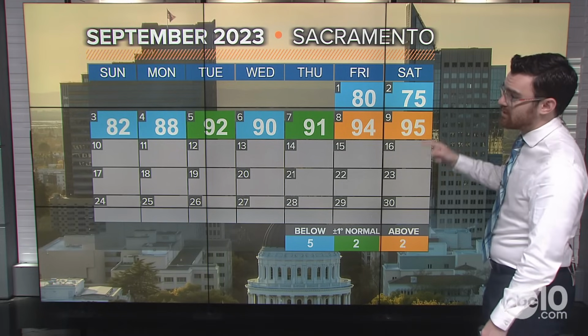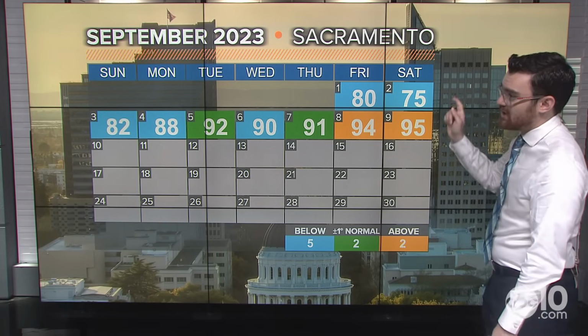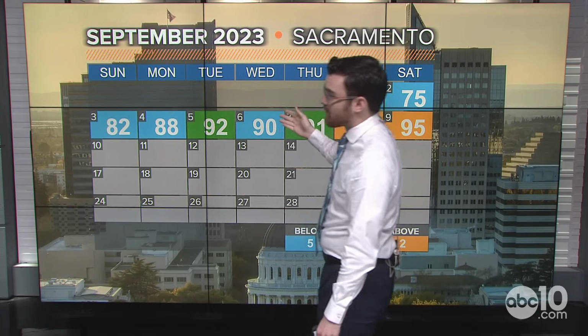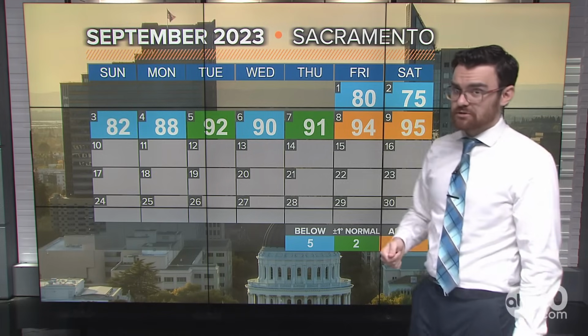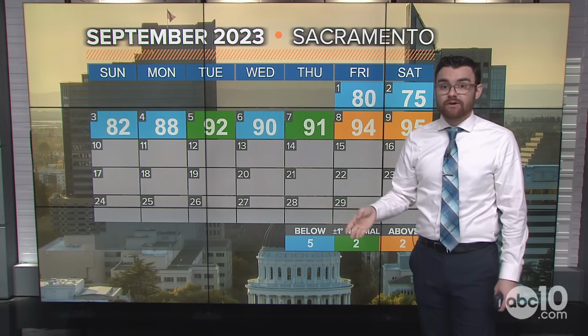80 degrees to start the month. Then we had a day in the middle 70s, which was great. 75 degrees on that Saturday, felt really nice. And then we've been at or below average for most of the days since then, the exception being both the 8th and the 9th when we were above average, but still only in those middle 90s. And that's over the next 10 days about as warm as I've got for the Sacramento area.